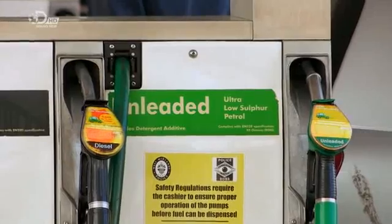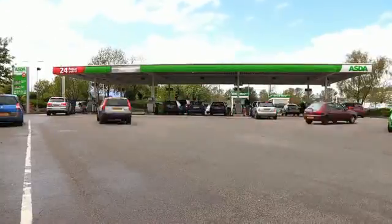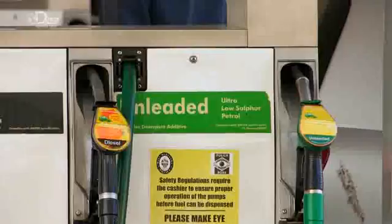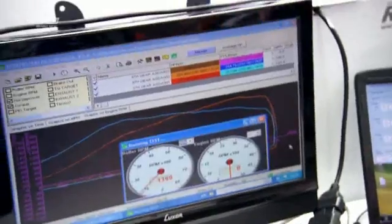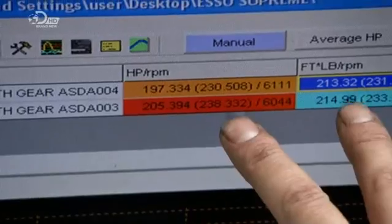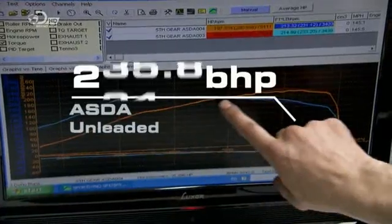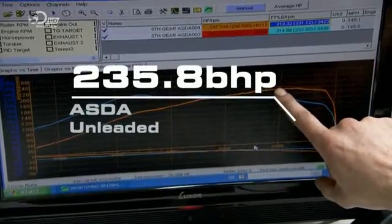Finally, the fuel from Asda at nearly £1.36 a litre. This is the cheapest petrol we could find on the day of the test. So, just what effect does this cut-price fuel have on the Golf's engine? It is the worst of all, but only by a fraction. Asda's fuel is 3p per litre cheaper than BP's standard unleaded, but was just 0.3 bhp less.